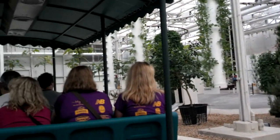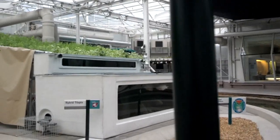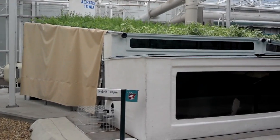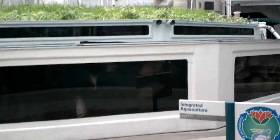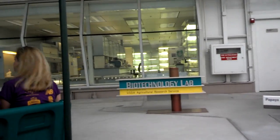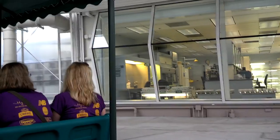The future of agriculture includes some high-flying ideas like the ones you see here. The aquaponic system on your left integrates hydroponics with aquaculture. The fish provide a source of natural fertilizer for the plants, and the plants help keep the water clean for the fish. It's another great way to produce more while using less resources. In our lab, Epcot scientists are working with the U.S. Department of Agriculture on a number of innovative projects.